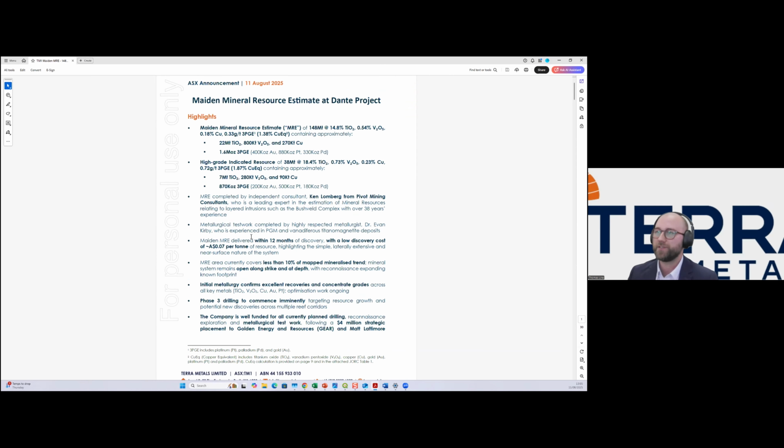The maiden resource estimate was completed by an independent consultant, Ken Lomberg from Pivot Mining Consultants. We picked Ken because he is a world-recognized expert in the definition of mineral resources related to layered intrusions, and specifically the Bushveld layered intrusion, but also many other layered intrusions around the world. I think he's worked on 70 or 80% of all of the junior platinum-bearing resources in the Bushveld complex, and he's got over 38 years of experience.